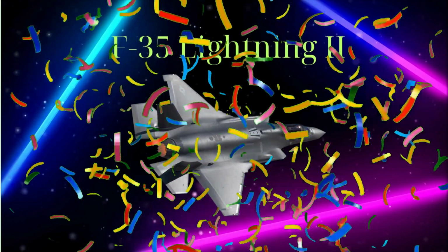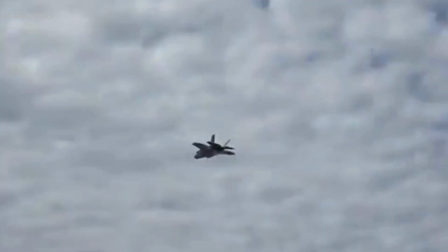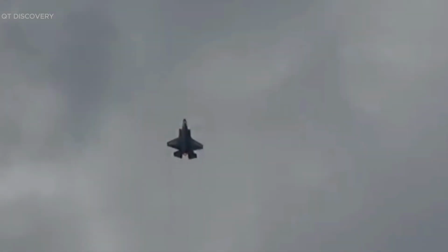F-35 Lightning. F-35 Lightning II is the common name for 3 different aircraft variants, based on the X-35 basic design of the Joint Strike Fighter Development Project.